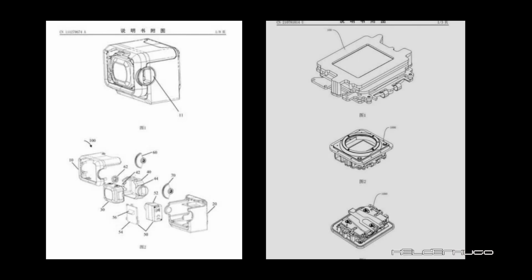Optical image stabilization patent or new FPV drone. This optical stabilization system you see in the image has been patented by DJI. It could be that they want to add another layer of stabilization to the 3-axis gimbal, which could make long exposure shots very stable and improve the overall stability of any shot.